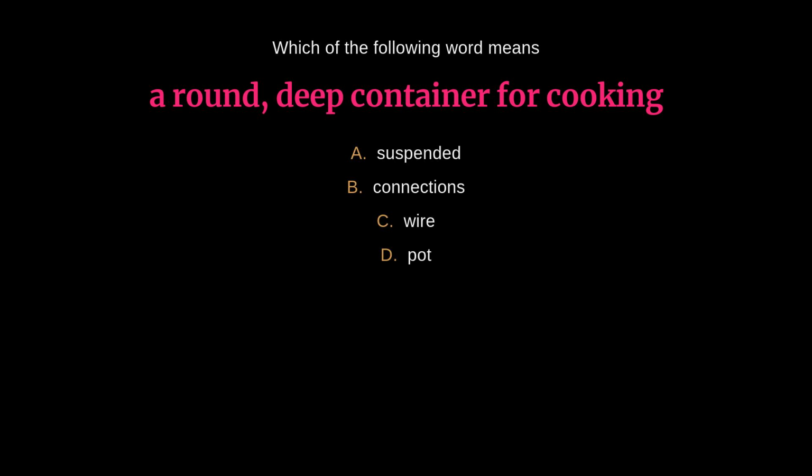Which of the following words means a round, deep container for cooking? The answer is D. Pot.